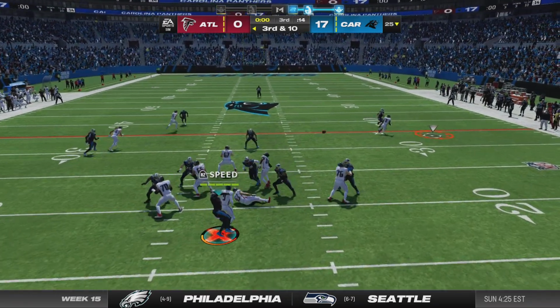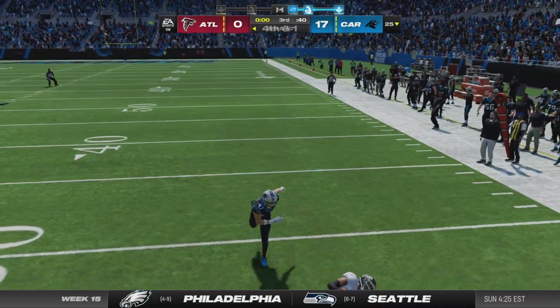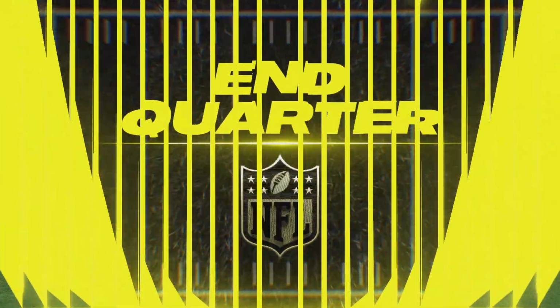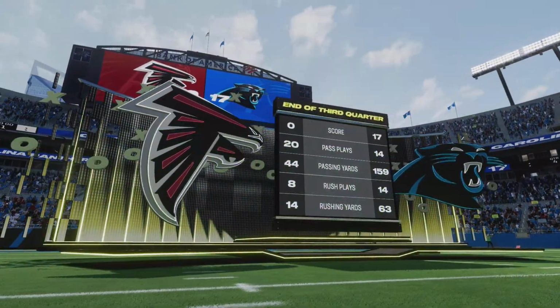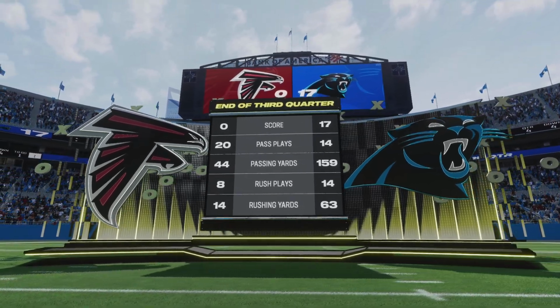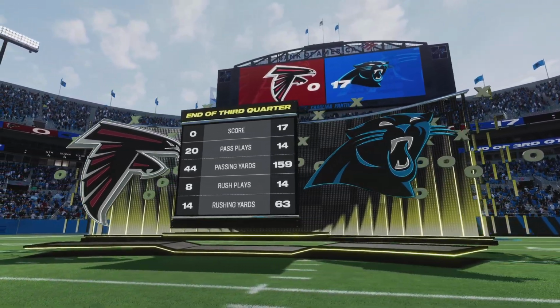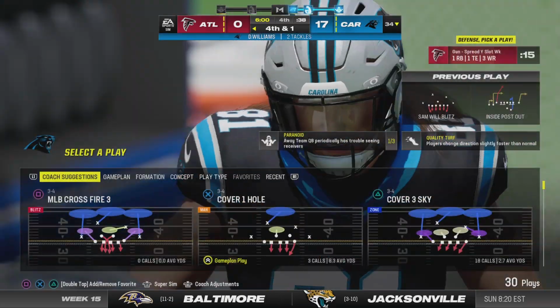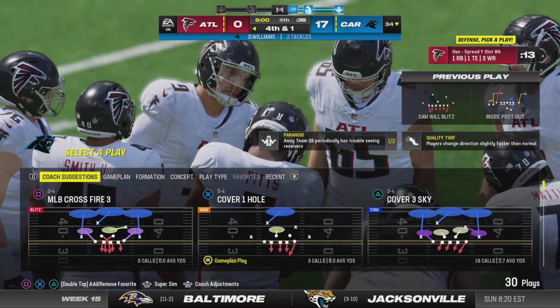Ritter throwing on 3rd down. He's got his pass-catching tight end. That's Pitts. And he's going to come up a bit short. He needed to get to the 35 for the first, but he only makes it to the 34. We're off to the 4th quarter here in Week 15. Happy holidays to all. You are watching the NFL on EA Sports.